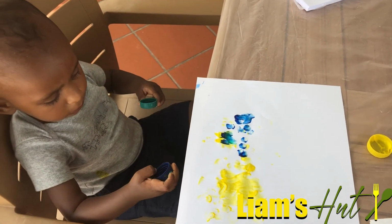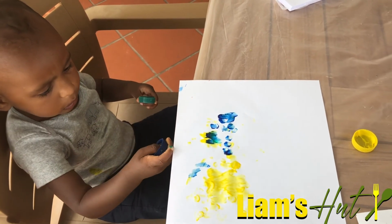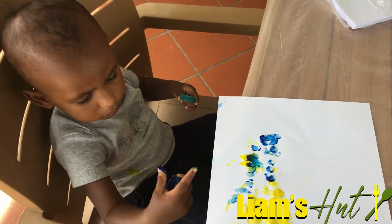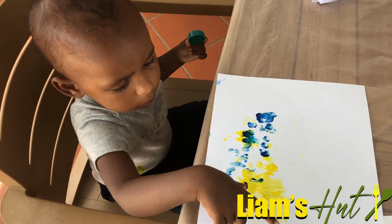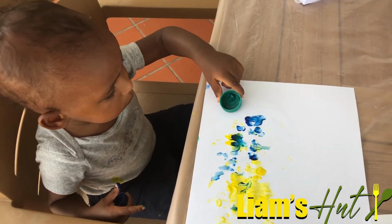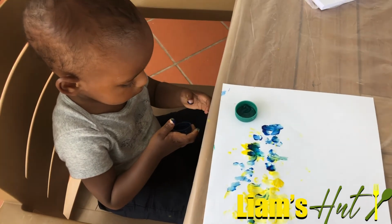Green. Wait, where is Gigi? I don't know. Wow. Really, look at what he's doing. He's putting green. I tell you, the technique he uses. That's what he's doing. I wonder where she is. She's right there. I hope she comes back. Me too. You only using yellow?